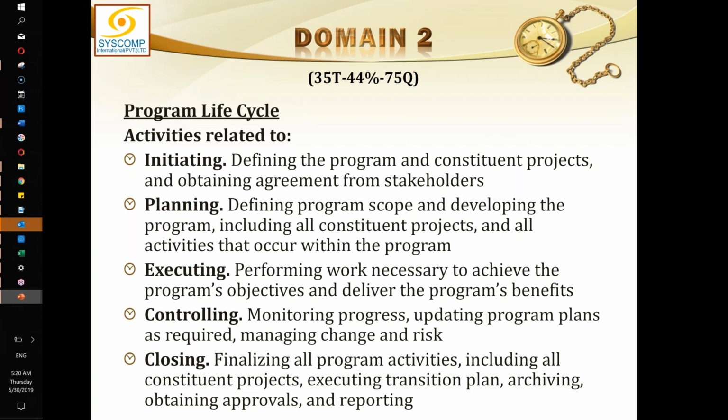Closing is finalizing all program activities, including all constituent projects, executing transition planning, archiving, obtaining approvals, and reporting. And remember, though a program may look like a very long ordeal, it does have a life of its own. Just like a project, a program will also someday come to an end.